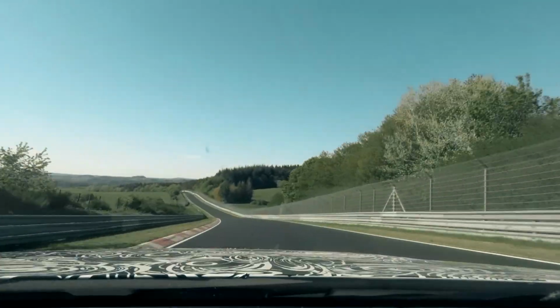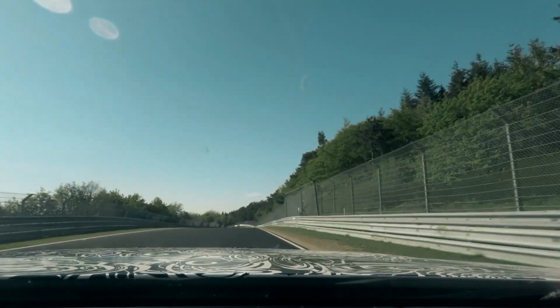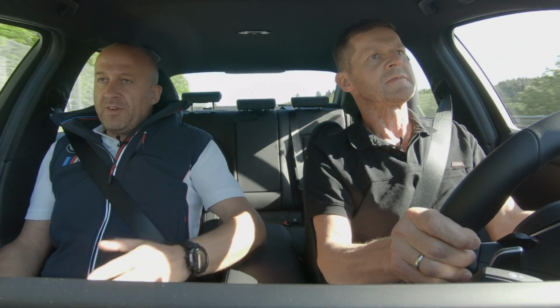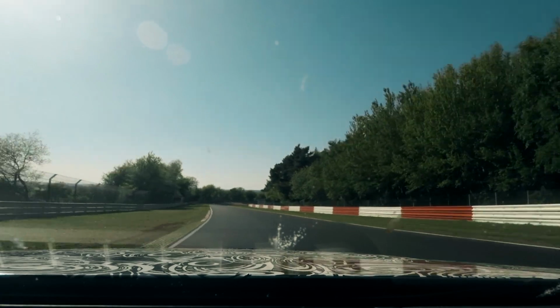We're driving straight over the top of Schwedenkreuz, one of the circuit's fastest sections. Here it's important that the car has good aerodynamic balance, so that when you're driving like this, the rear remains stable and tight to the road and we don't lose any wheel load.